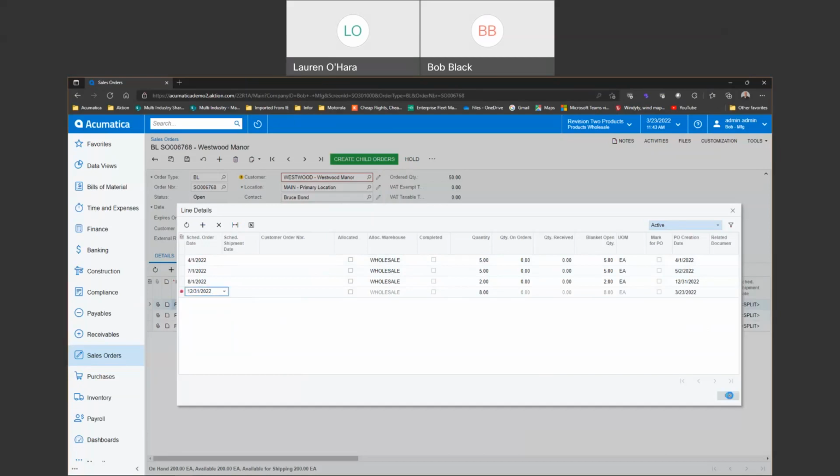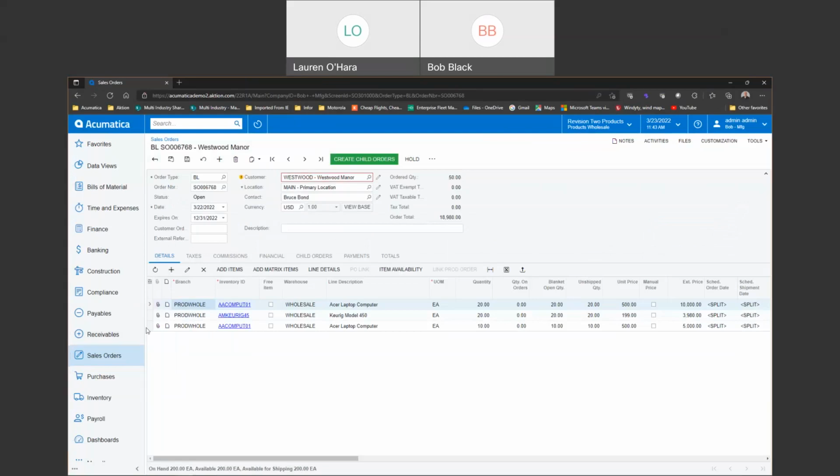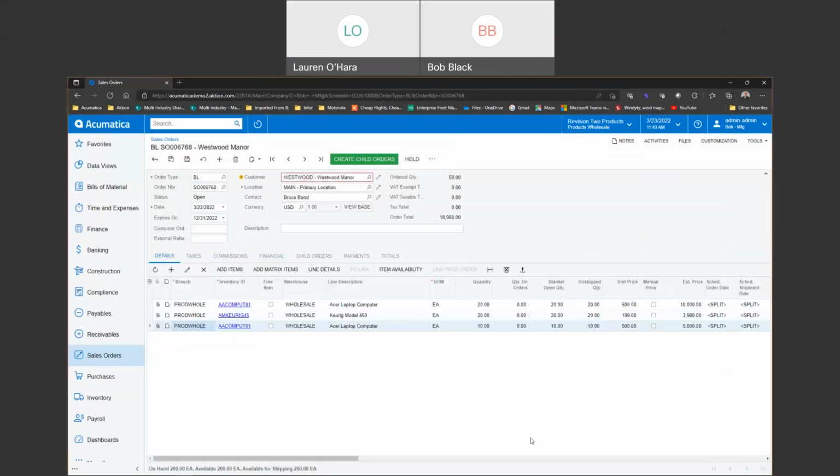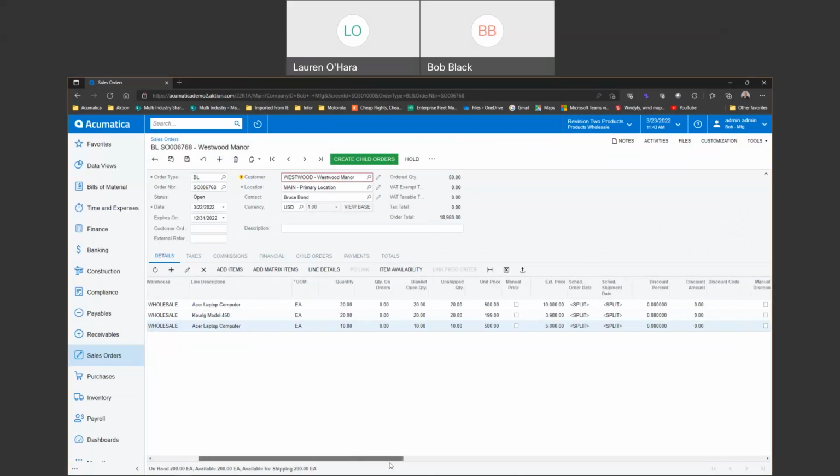So by this method, you can now set up, and again, these are all for the main location. We have another line down here, which was for that Michigan location. We'll look at the line details here. Again, we've got a couple of them on 4-1, a couple of them on 6-1, and then the rest on 12/31. So you can see now the scheduled order dates and the scheduled shipment dates, you've got these splits.